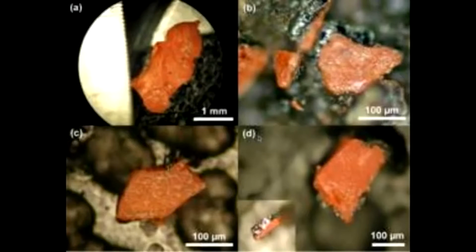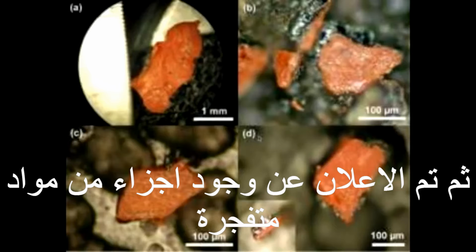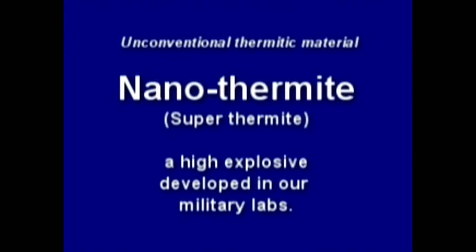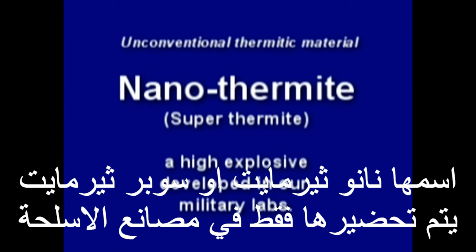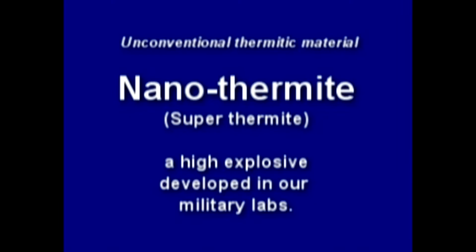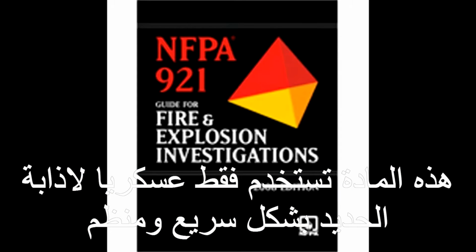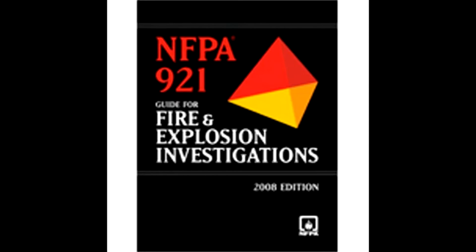Then an independent peer-reviewed report was published which found explosive red-gray chips all through the dust and positively identified as nanothermite or superthermite. Unlike conventional thermite, this stuff is a very high-tech explosive and confirmed what the independent scientists had been saying all along. But NIST refused to test for explosives or its residue and ignored standards such as NFPA 921 guidelines. The corporate media attacked all the evidence of thermitic material found.